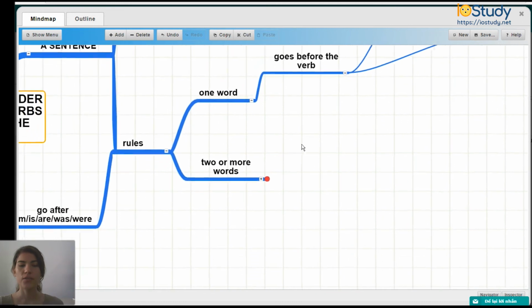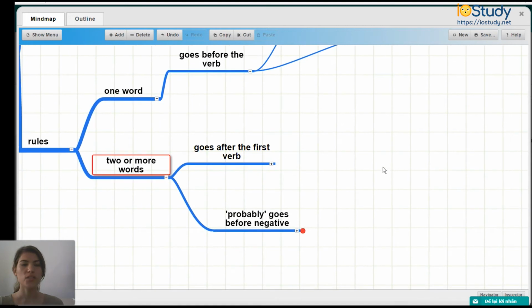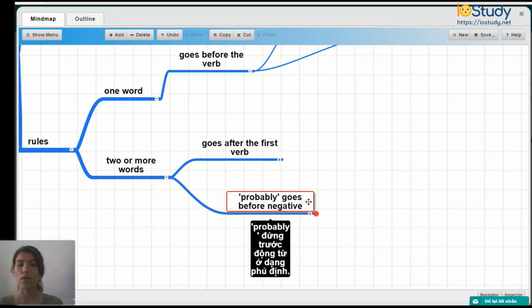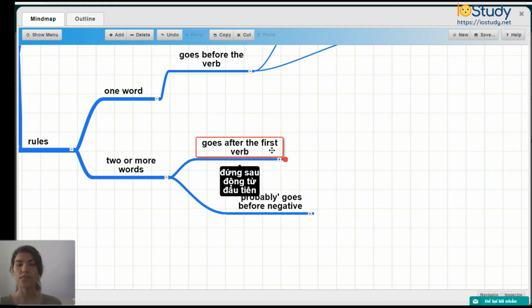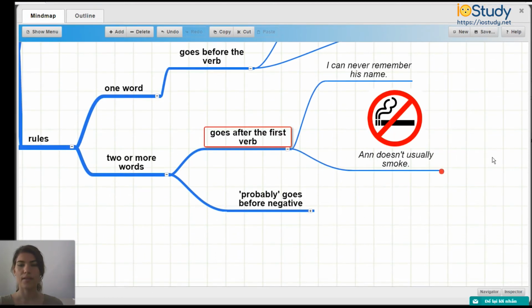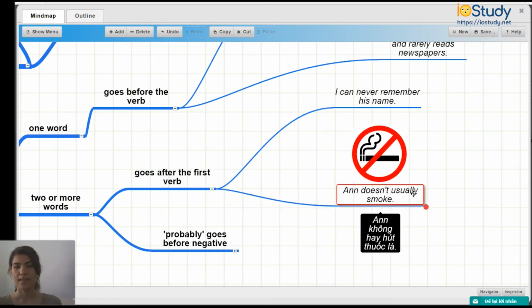Now let's go to two or more words. Two or more words go after the first verb, and probably goes before a negative. Let's look at some examples for goes after the first verb. I can never remember his name. And Anne doesn't usually smoke.